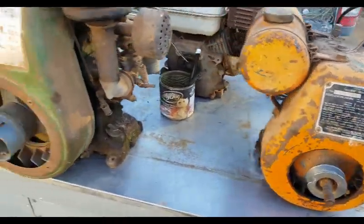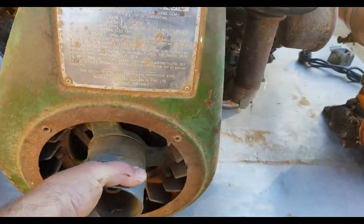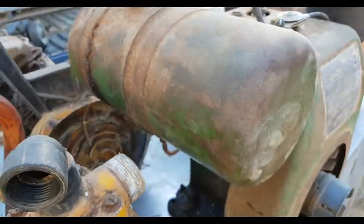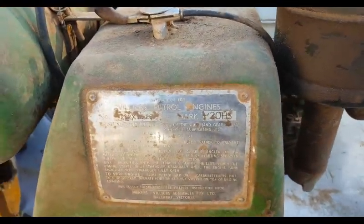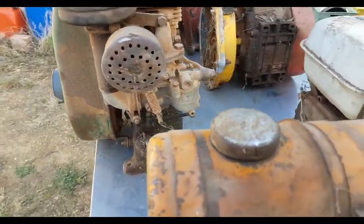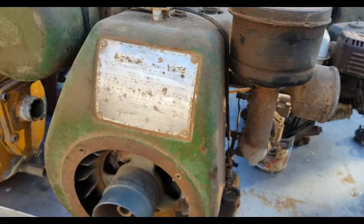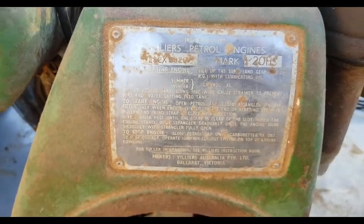Moving on, we've got a Villiers Mark 20. This one he's pretty sure doesn't run. You can hear it's got quite a bind in it, but another excellent looking fuel tank. It's got all the parts that anyone that's doing these machines up knows are really difficult these days to get a hold of. Carb looks in pretty good shape, so this will probably be a spares, but we'll see how we go when we get it open up and have a look.